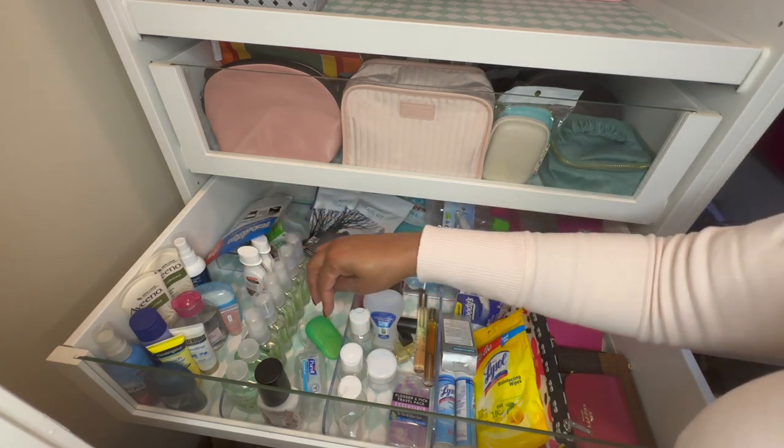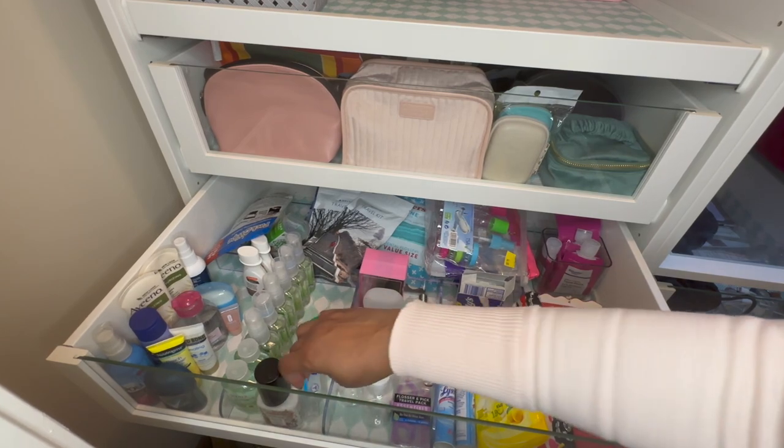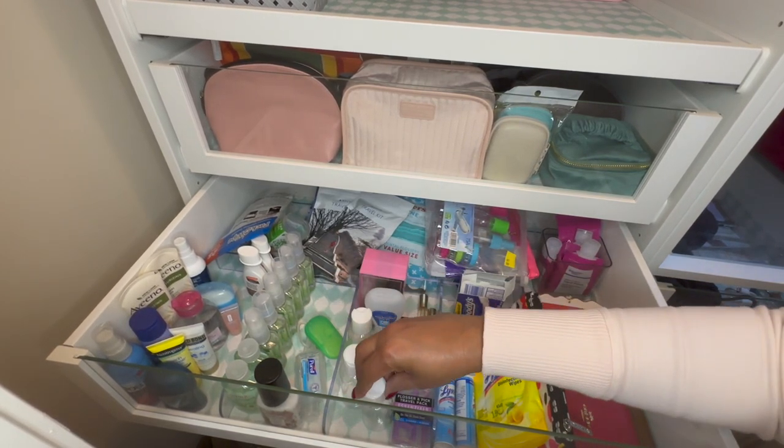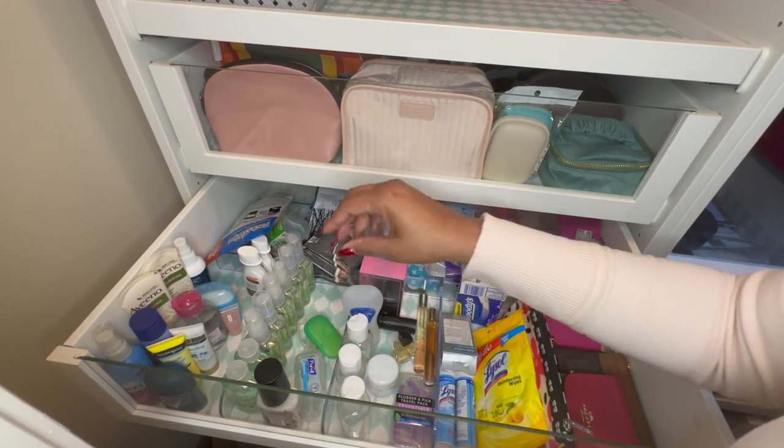And then in this section here, I don't know if you guys can see yet, you can see these dividers are in here. I have these plastic dividers. These are from IKEA as well. So this is how I keep everything separated. Maybe I'm being a little bit anal about it, but this is what I do.